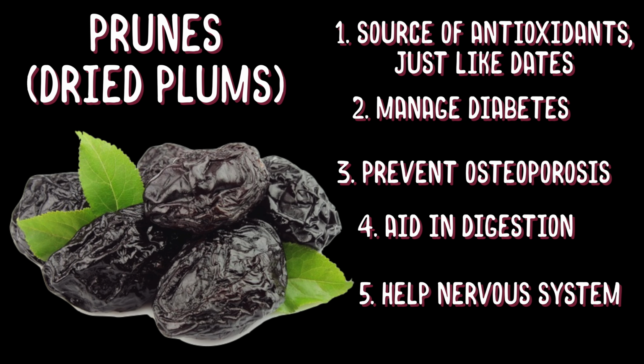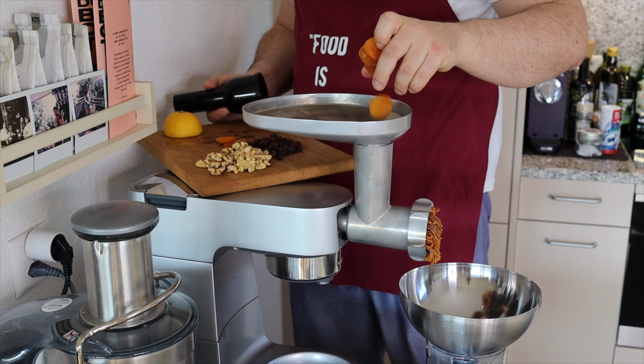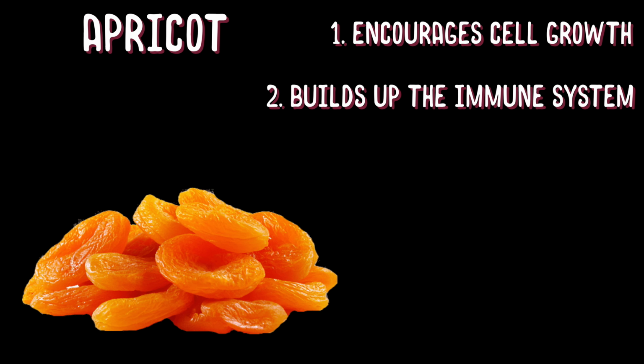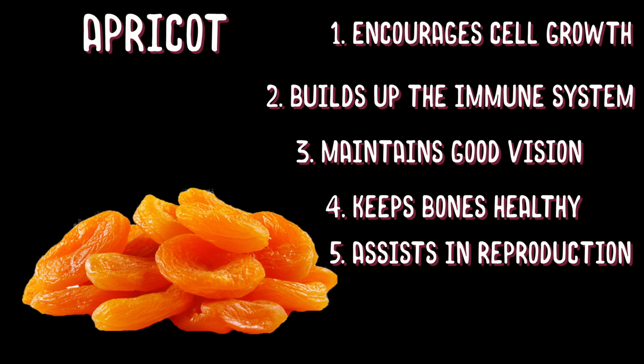And a healthy nervous system. Plums contain vitamin B6, which helps in the transmission of nerve signals and aids the smooth functioning of the nervous system. Apricots, due to vitamin A, are vital for the following aspects. They encourage cell growth, build up the immune system, maintain good vision, keep bones healthy, and assist in reproduction.